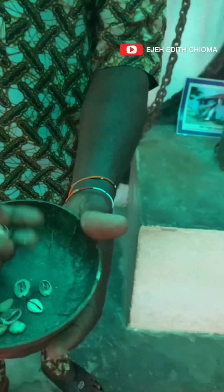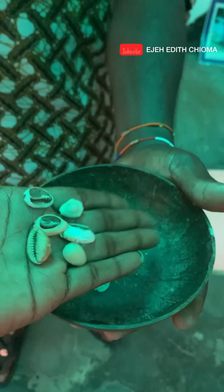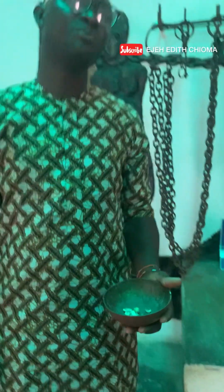This is called carrot. You know about this over here. This is only recognized between the blacks. When the white people came to Africa, they refused to accept these from us blacks as a piece of exchange.